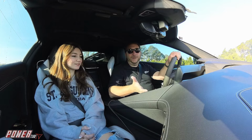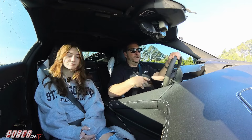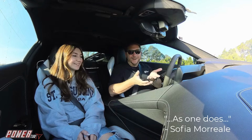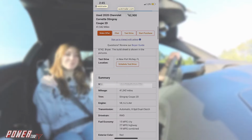So why did we decide to get a C8 again? Well, the C8s are tunable now. And so our customers are asking for us to teach them how to tune them, which is great. So I went looking on Auto Trader, as one does. And our old car happened to pop up for sale. First one. Same exact one. This is the one that we own.